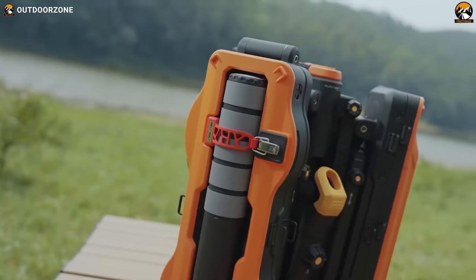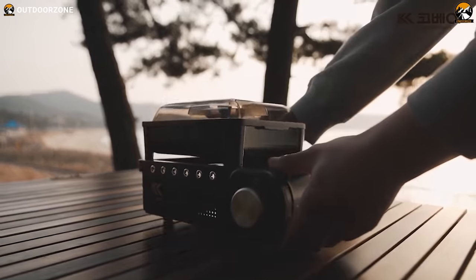So that was our list, mind-blowing gear and gadgets to take your camping trips to the next level.